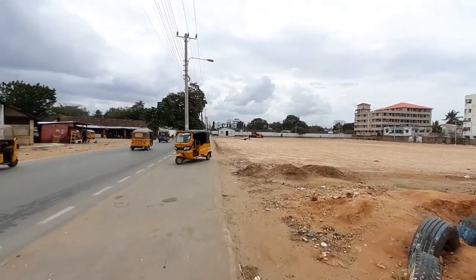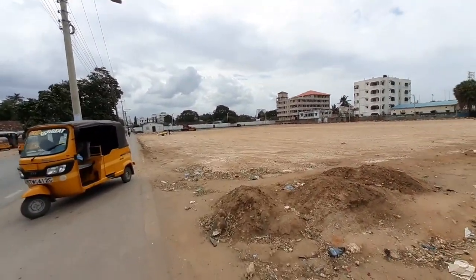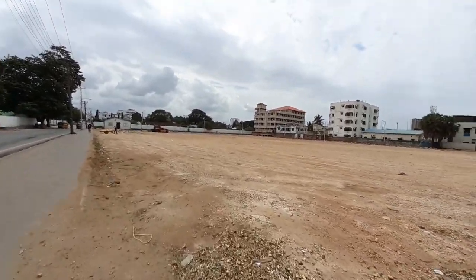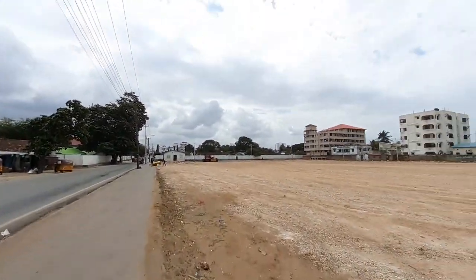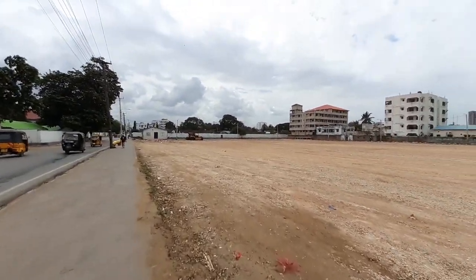Guys, as you know, this is called Tononoka. Tononoka stage. Many political rallies have been done here, but I can see they're doing some little renovation. Hope it's gonna be good.